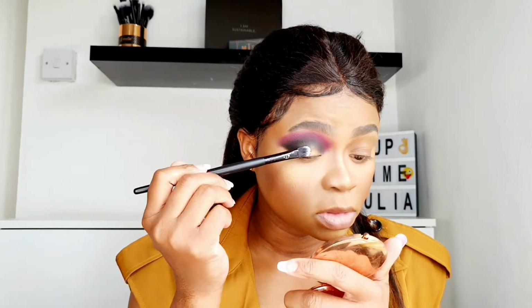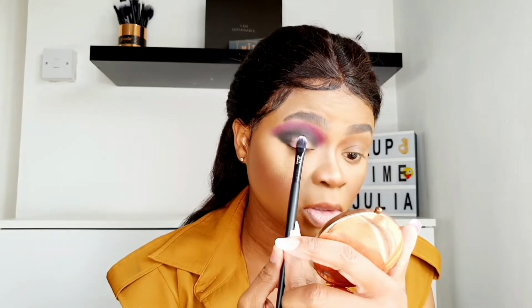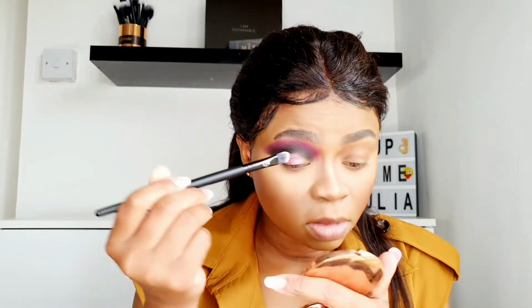I'll go in with this shade. You get this from our brush collection. I'll just apply. Okay. With no spray, with nothing. This is a good choice.